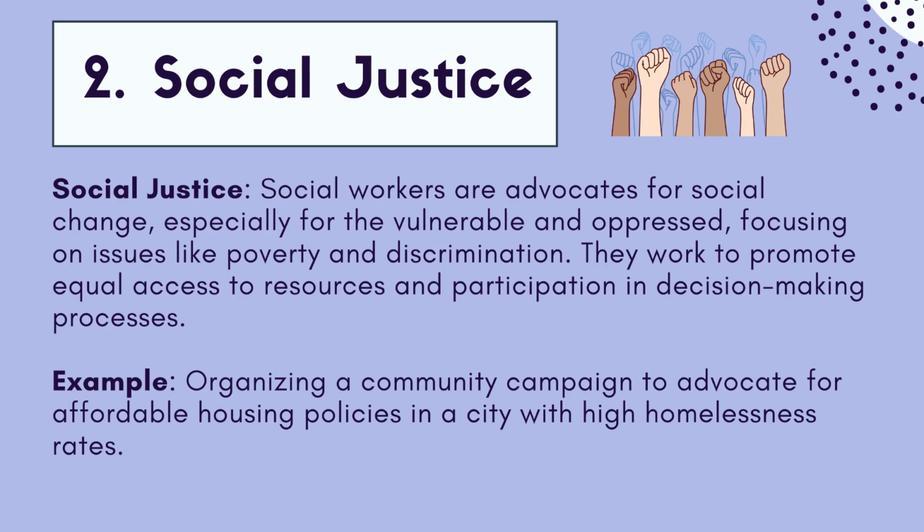So an example of how someone might be showing how they are committed to social justice: organizing a community campaign to advocate for affordable housing policies in a city with high homelessness rates, right? Using our voice to advocate, trying to make sure that there are policies and laws that are protecting and serving the most vulnerable and oppressed people, not harming them further.